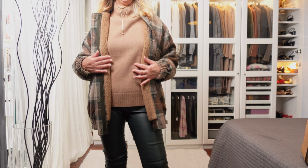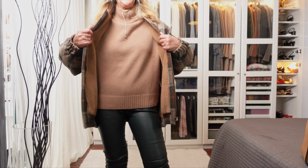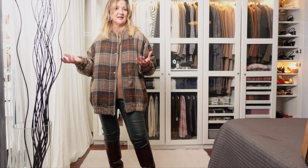The lining, this sheep effect, is kind of the same shade of the Lauren sweater, so I think it's very, very flattering. I think this is also a nice outfit, very warm. The knee-high boots will also warm up your legs a lot, and this jacket with this padding and the quilted sleeves is also really warm. A nice outfit for a really crispy, cold winter day that we still have ahead until mid-March at least.